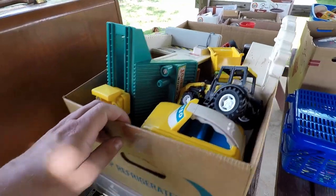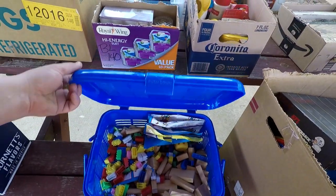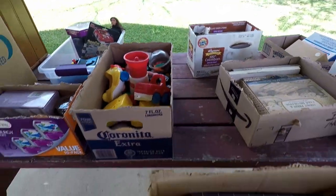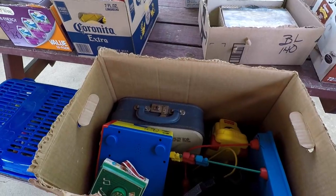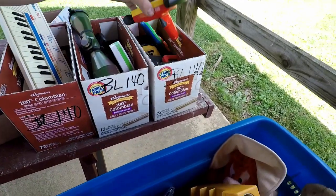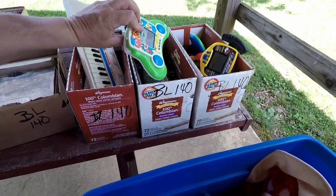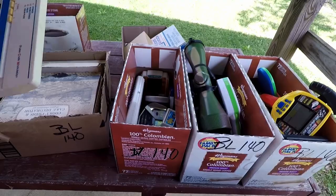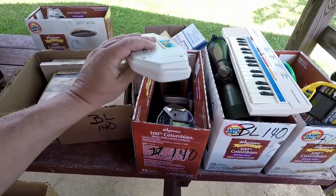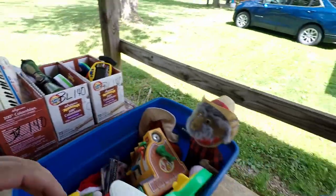Some toys. Wooden toys. Blocks and Legos. There's a little mismatch box there. I like this table. Some more handheld games. These I think are newer. Yep, these are newer I think. Oh, there's some older ones in here. Oh, see that? Cool. Let's go take a look at some of the furniture.